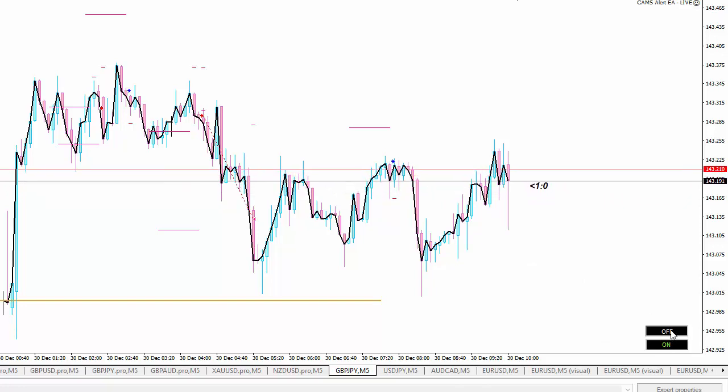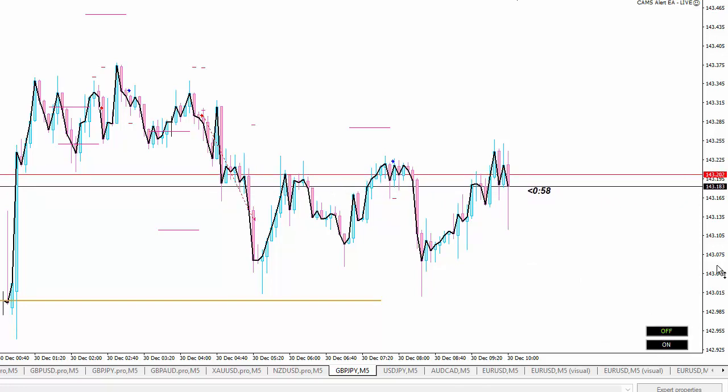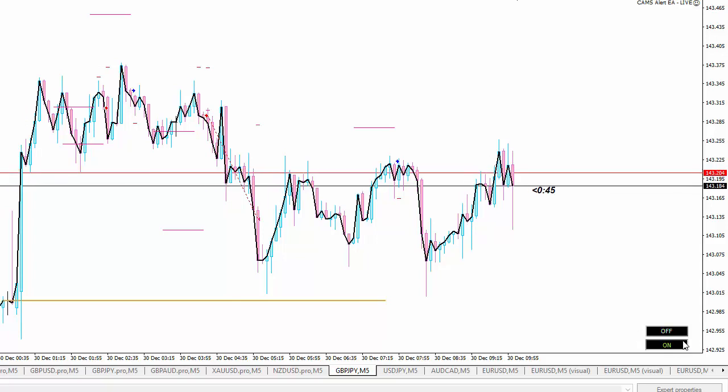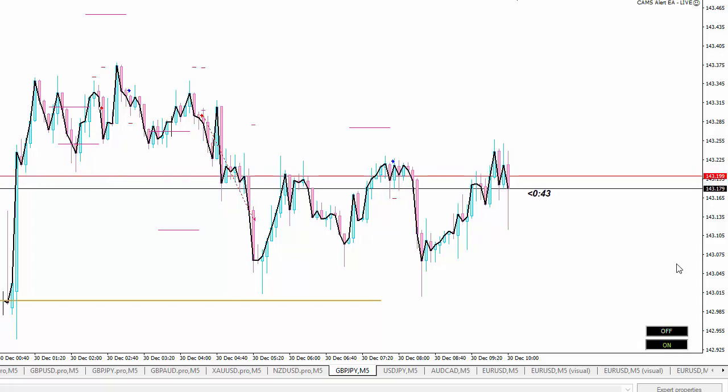So what you can see down here is an on and an off function. Off means the whole thing is not working, so this robot is essentially disabled, okay? So I can just quickly look and go, okay, is that off? Yep, great. I can do whatever I want on the chart, and the robot's not going to interfere. As soon as I go on, things are starting to be active, right?